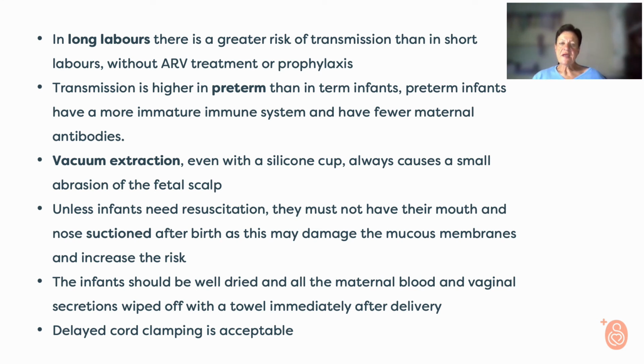Transmission is also higher in preterm infants than in term infants, because the term infant, to a large extent, is a little bit protected by antibodies from the mother. But most of the antibodies that go through the placenta do so more in the last weeks of pregnancy. So the preterm infant will lose out on these antibodies from the mother. And that's why transmission to the preterm baby is higher than to a term baby.